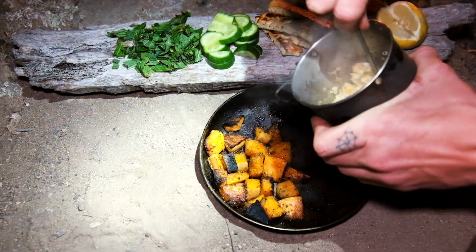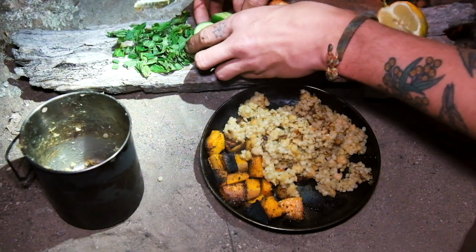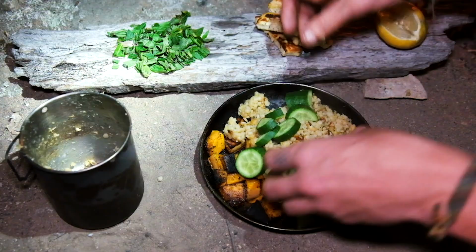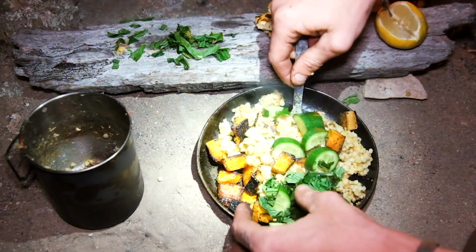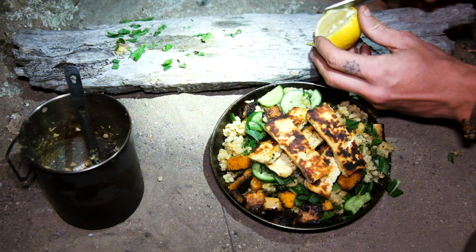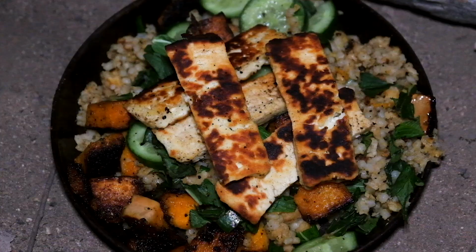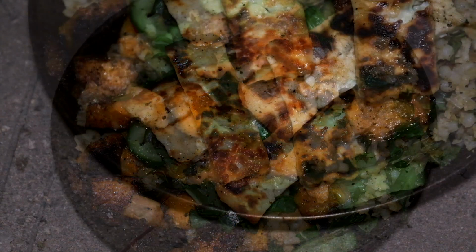All right, let's combine it all together now. I'll put the couscous and the chickpea mix in with the pumpkin. Then we'll add the cucumber as well as the mint. Mix that around, and top it off with the halloumi. And last but not least, a wedge of lemon. And there you have it, chickpea couscous with pumpkin, cucumber, mint, and halloumi.